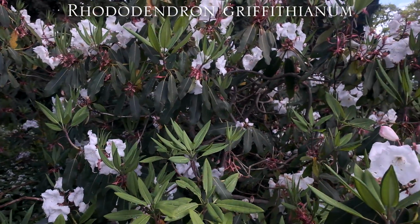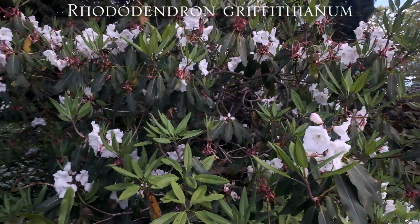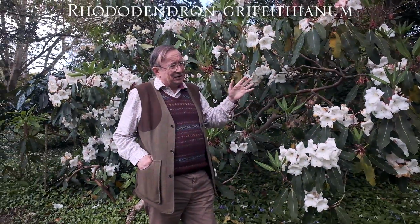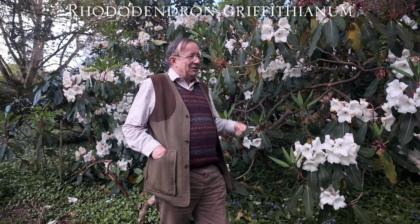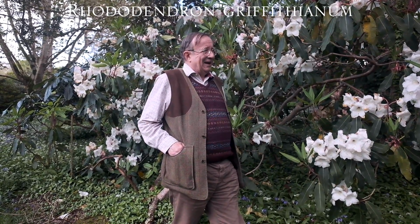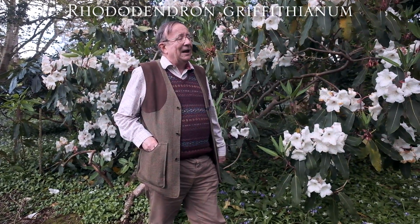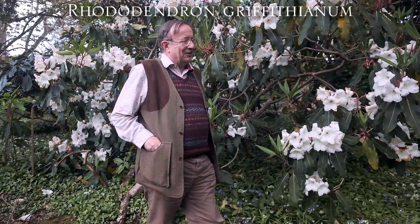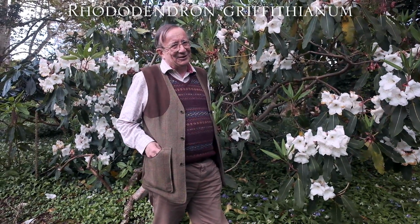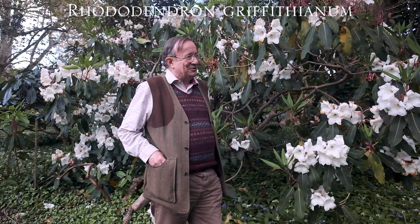So it was this Rhododendron griffithianum which is crossed with Rhododendron fortunei to create the loder strain of hybrid rhododendrons which we've been looking at today. Rhododendron fortunei is in the main pink, or pinker, certainly a great deal pinker than this, also very floriferous, but it won't be out until probably early to mid-June.